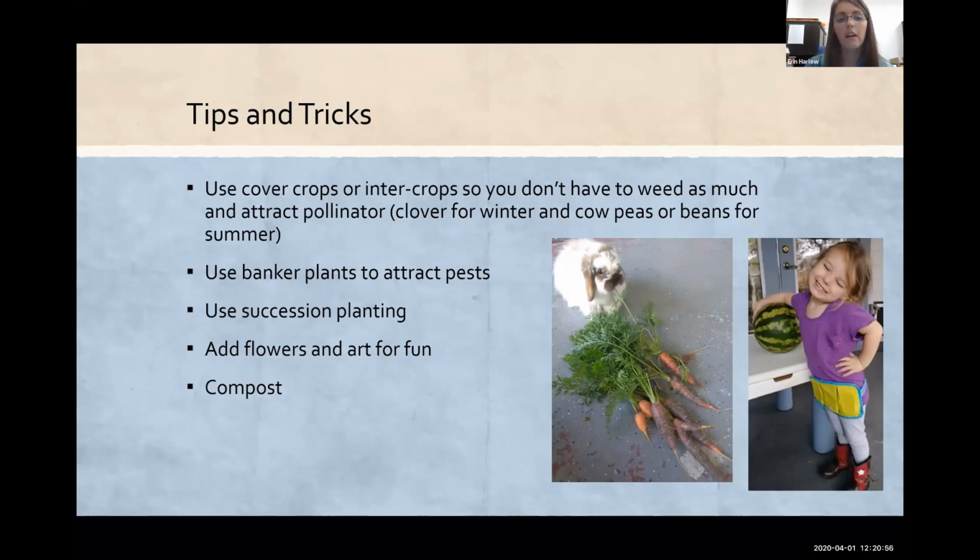Okay. Other tips and tricks: make sure you're adding flowers to the garden, art as well. Again, I think that's just fun. Flowers for the pollinators is very important.